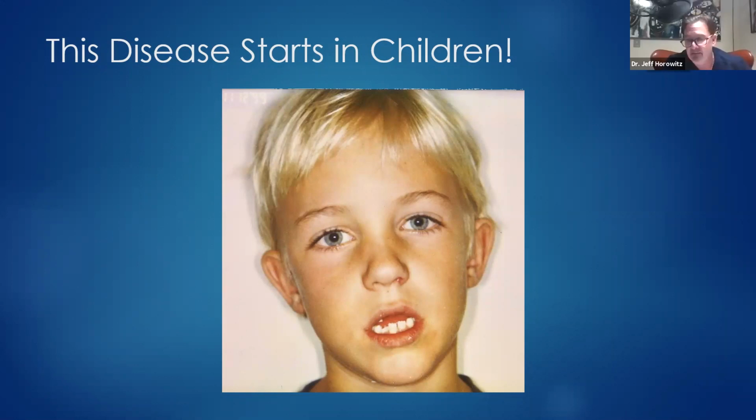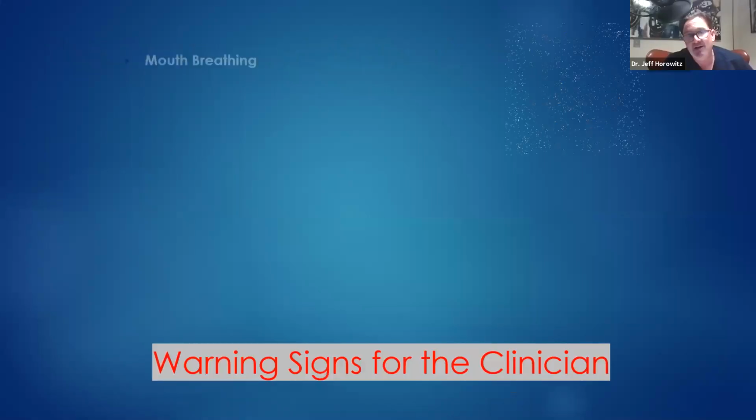So I also want all of you to know that this starts in kids. This is how my path into airway and dental facial development really started, was through orthodontics in the early 90s. We started doing palatal expansion very early. We were improving airways in young children. As we did that, we were able to overcome enlarged tonsils and adenoids sometimes. Sometimes we had to refer them to the ENT. But this is typically where the disease starts, and it's up to us to catch that.